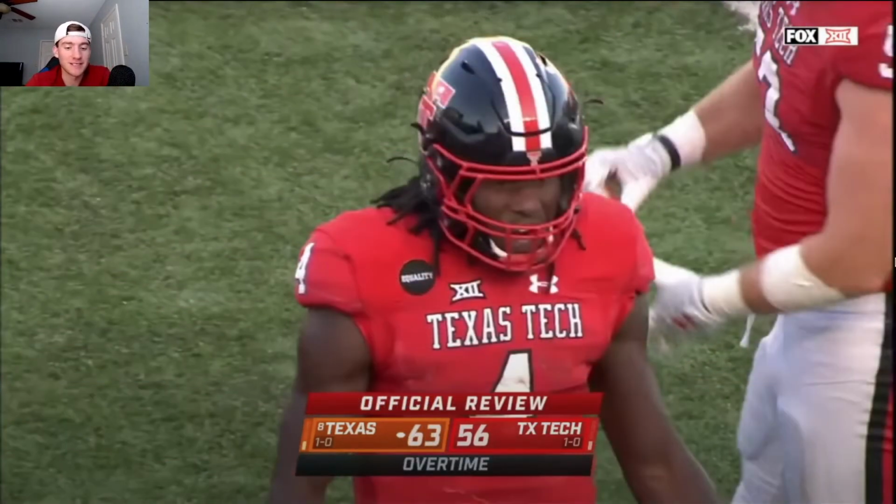All right, I don't think we need to go any further into this game. I'm pretty sure everybody remembers how it ends. Pretty much, it's just Tech unable to match the score of Texas in overtime, and so that leads to a 63-56 loss for Texas Tech.